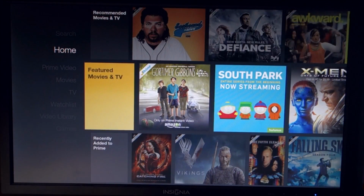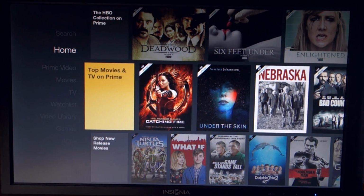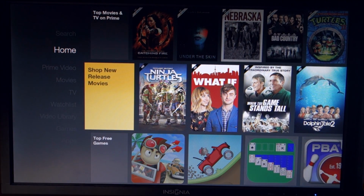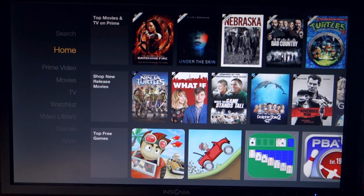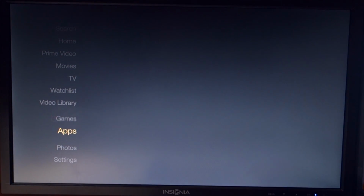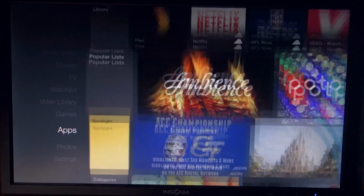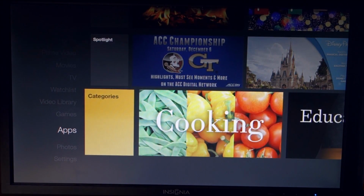Let's see, we've got recommended movies and TV. A bunch of things here you're going to find primarily on Amazon Prime. New releases, here's things you can pay for, obviously. Free games, the little one will love that. So I wonder what all apps we'll have access to on here. Your apps library, and there's popular ones, spotlight apps, categories.